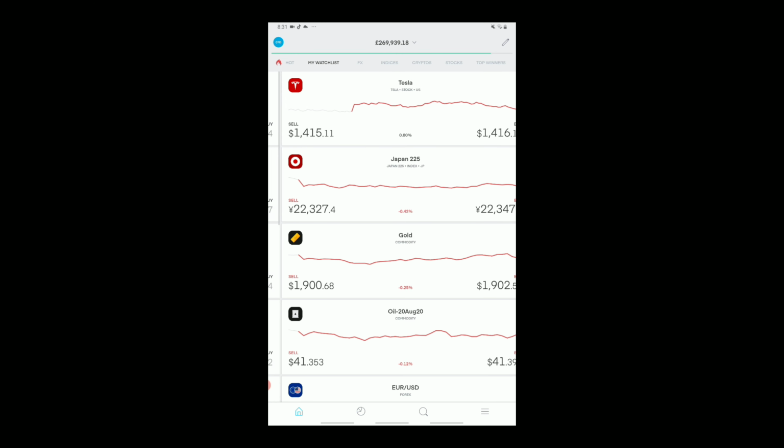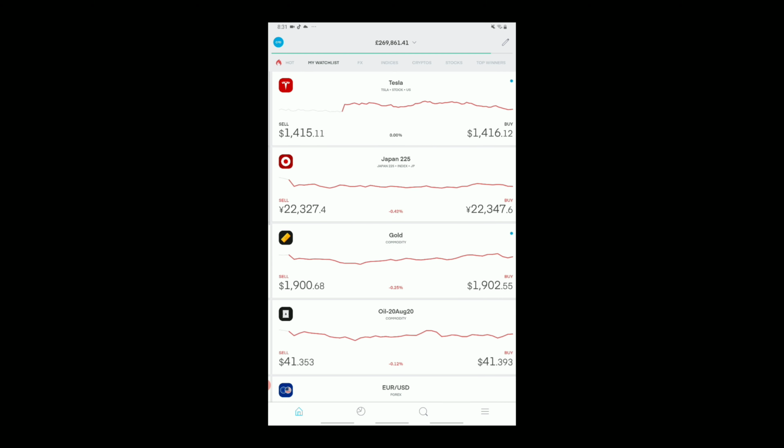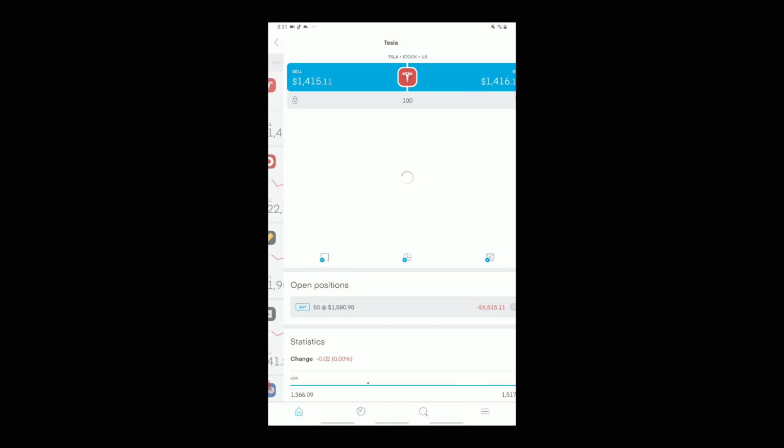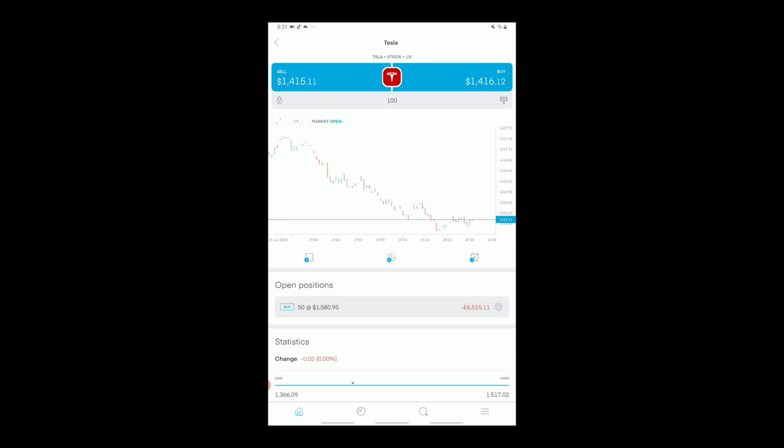CFD, if you don't already know what it is, it's basically a contract for difference. I've explained this many times, but I'm going to explain it again in this instance because I never really talk about shorting stocks, but we're just going to pick something random. We're going to pick Tesla. And we can see here, there are two options. It says buy on the top at a certain price and sell on the bottom at a different price.